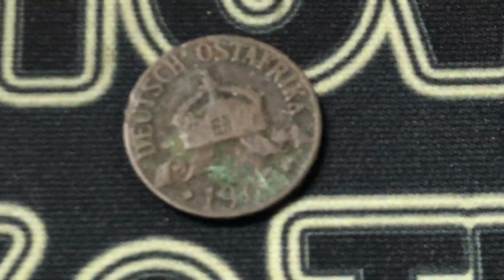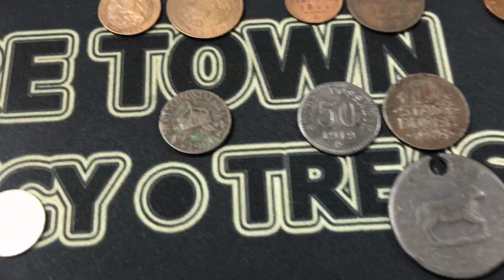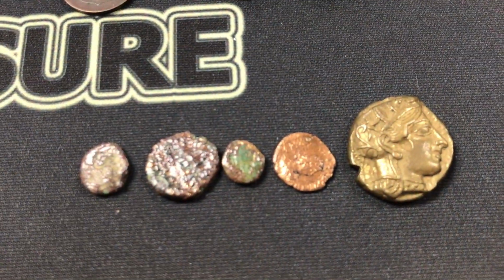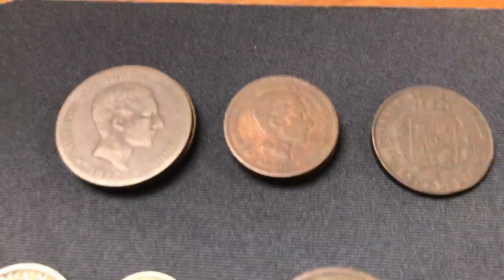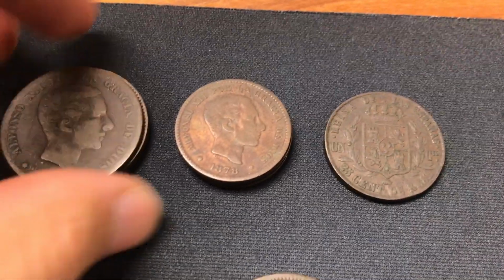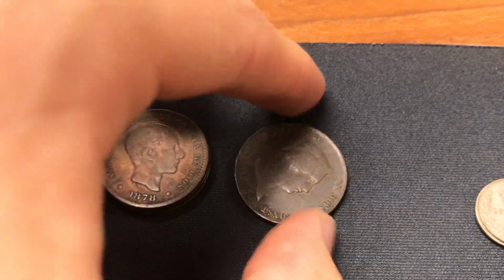This is a German East Africa coin. Really, really cool. That's colonial currency, I would think. We had some cool ancient stuff, which includes, I think, a tetradrachma. I believe that that's real. I don't really know how to verify if it is, though. And then we had some Spanish stuff, so Alfonso, and then we had one of the older ones that dates back to the 50s, 1855.